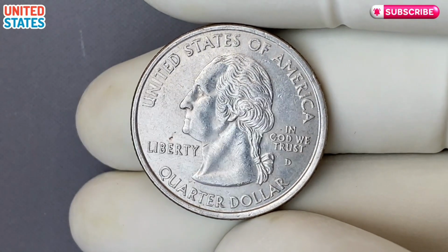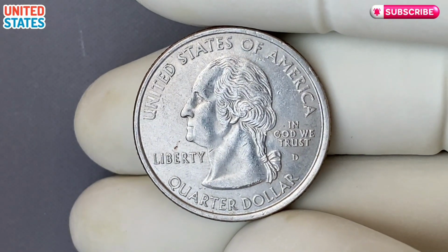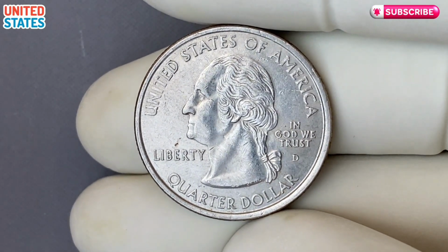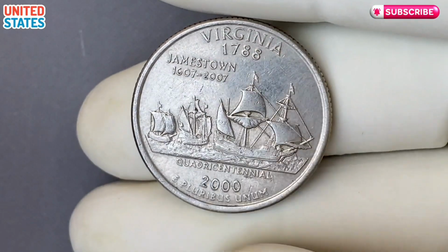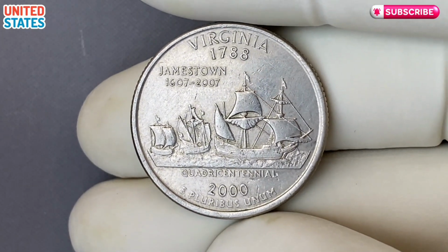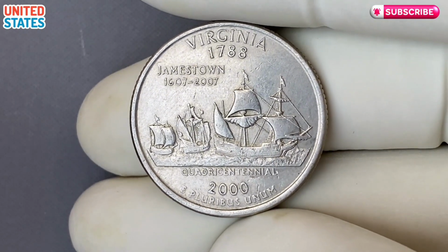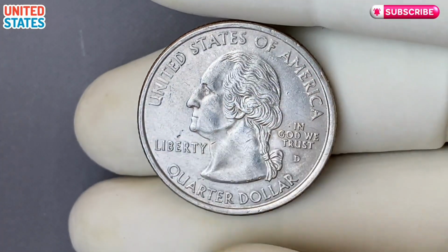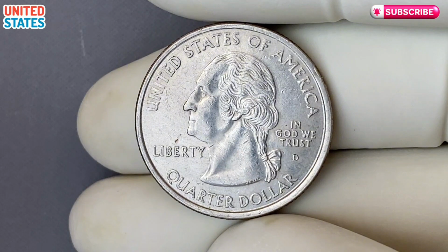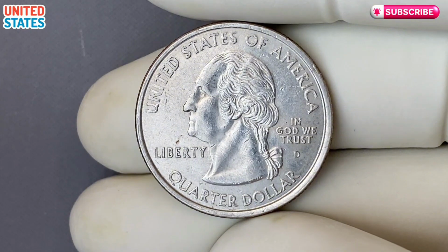Top 5, we're exploring something truly special, a coin that might just be hiding in your pocket change, waiting to make you a small fortune. We're talking about the 2000 Virginia quarter, a part of the U.S. Mint's famous 50 State Quarters program. This coin, though often overlooked, has some serious value, and we're here to tell you all about it. Stay tuned, because by the end of this video, you'll know exactly why this quarter could be worth $56,000.